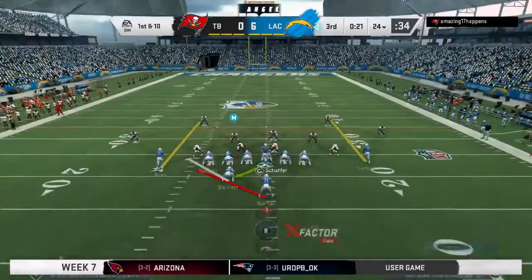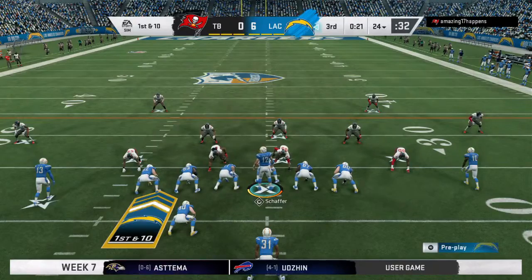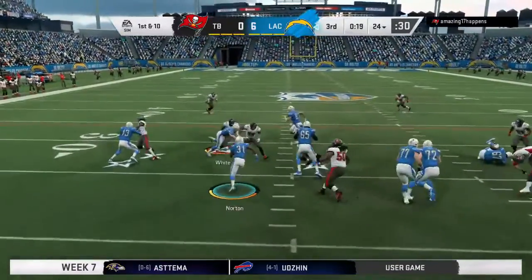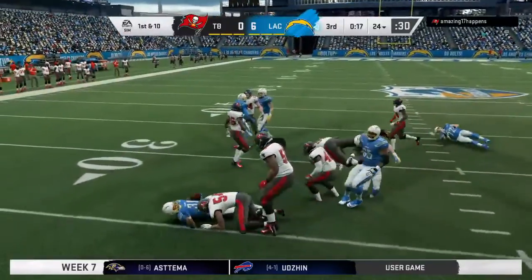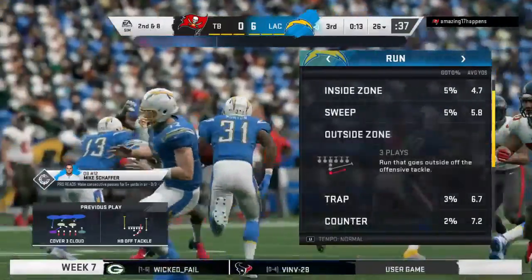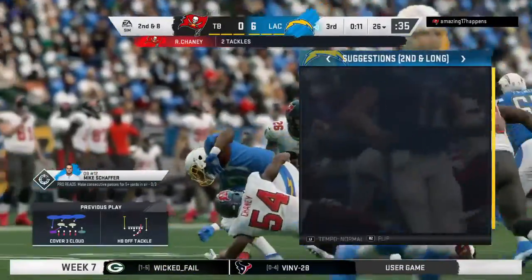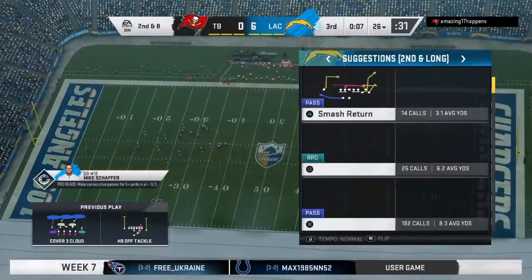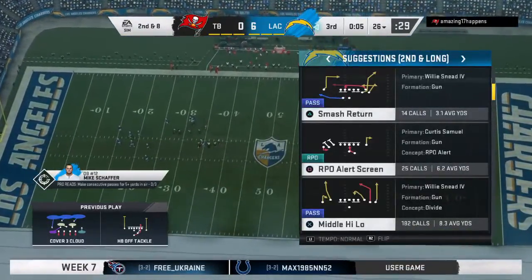The Charger drive about to get going. Their defense has pitched the shutout. Now they probably need to deliver a little breathing room, maybe make it a 2-score game. 1st and 10. 2 yards on the pickup there. It'll be 2nd and 8. He was brought down at the 26. It's 2nd and 8 at the 26-yard line.